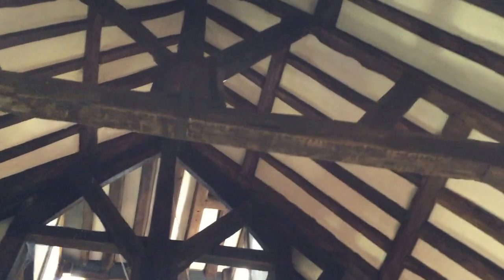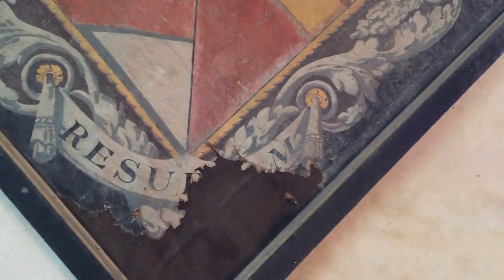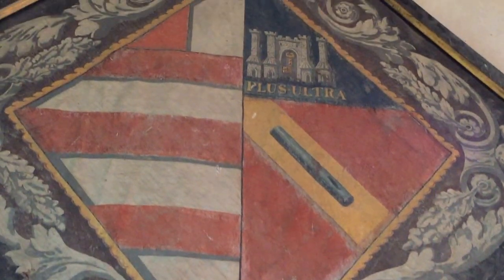What's over here? But the ceiling too, that's kind of cool. All the rafters up there. There's some glass up there too. You can't really see too well. But anyways, houses say. This looks like it's pretty old. Plus Ultra.